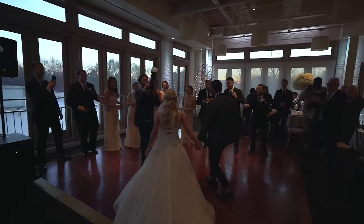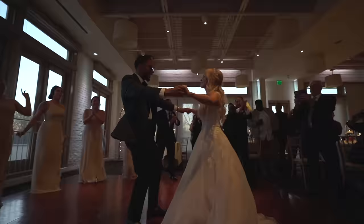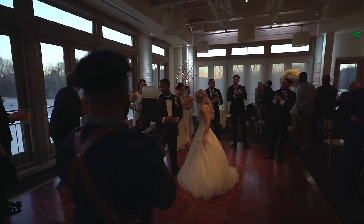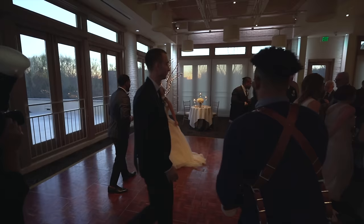Generally after the intro, this will lead right into their first dance. You're gonna see the bridal party leave the dance floor, and then we'll start with our first dance. I'm also lighting this the same way, on camera flash with the mag sphere as my modifier.